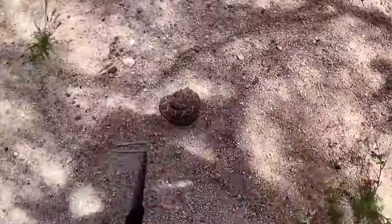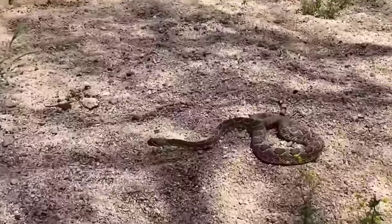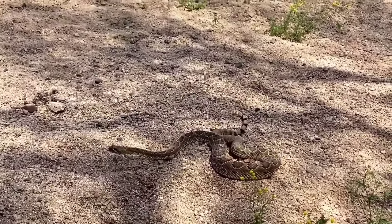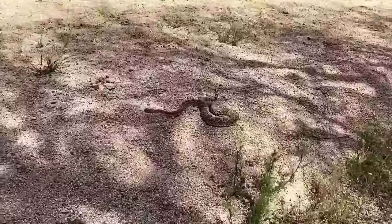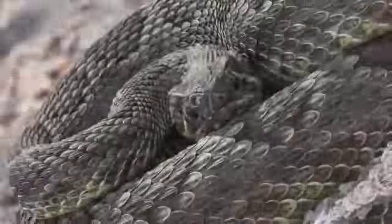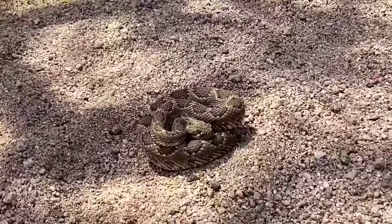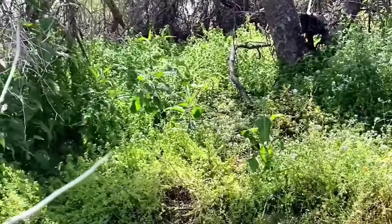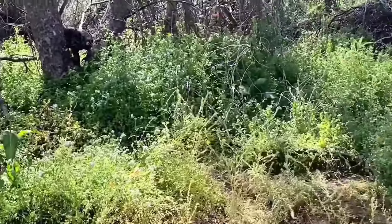Mojave rattlesnakes inhabit a variety of arid environments, including deserts, scrublands, and rocky areas. They are well adapted to survive in harsh desert conditions. Mojave rattlesnake bites can be extremely dangerous due to the potency of their venom. Symptoms of envenomation may include pain, swelling, nausea, difficulty breathing, and in severe cases, paralysis or death.